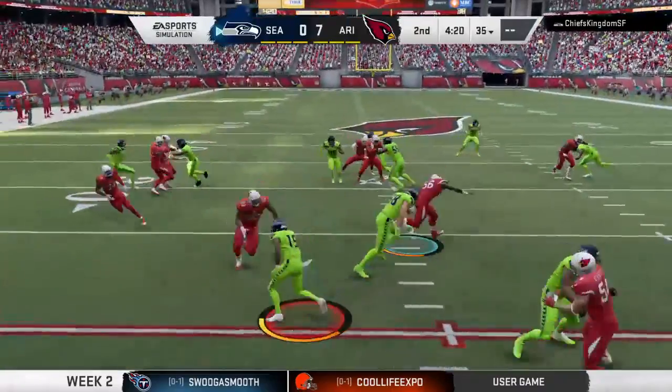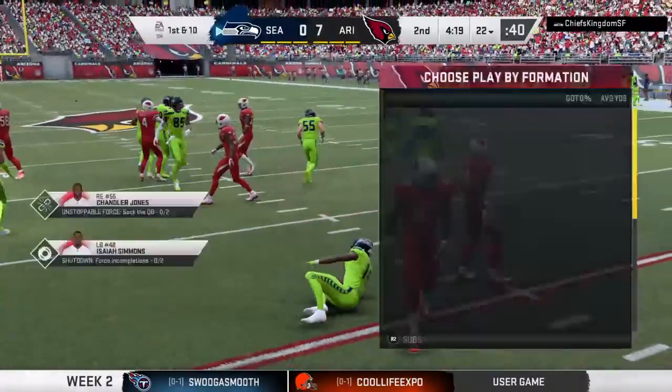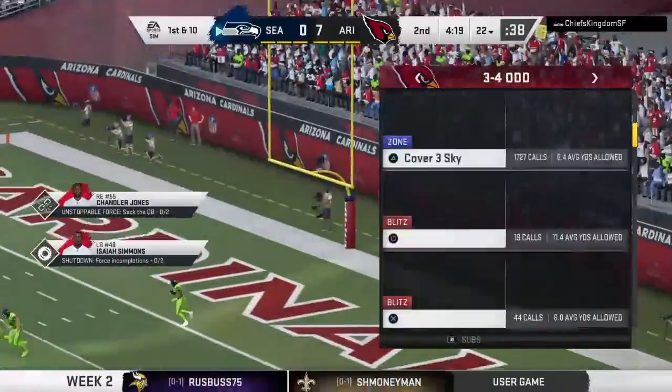Going to make a highlight film or two. We'll be watching that one later on today. And he's up past the 20 to the 22-yard line.